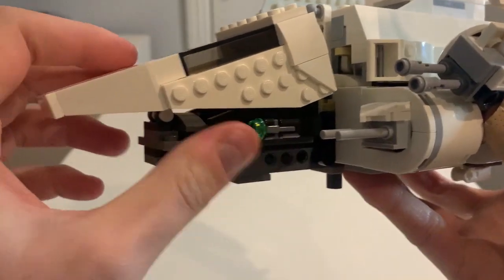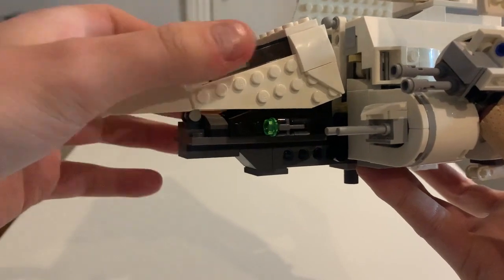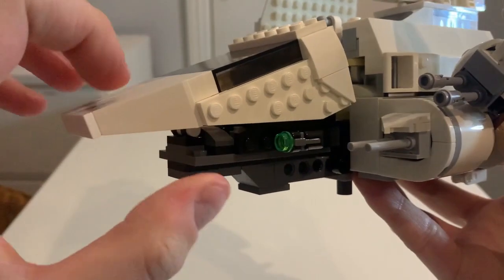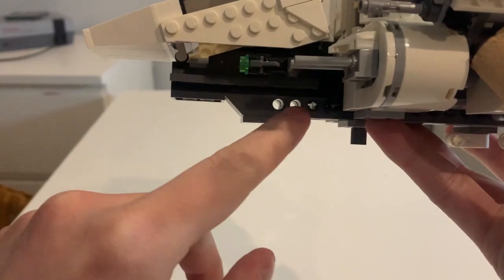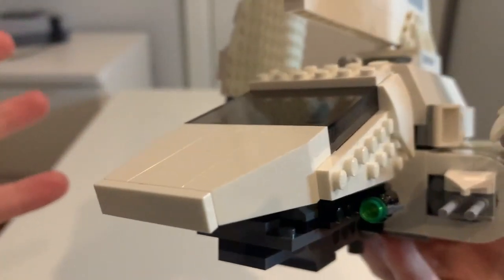So I guess they've added these play features, which has then meant that they had to raise this up. If they even had this down a layer or two, it would have just made it look so much better. But no, they have to add these stupid play features for all the six-year-olds out there that want to buy this. I don't like this. I don't like the way you can just clearly see through this. Like, just cover this up, Lego. For an 80-euro set, this is just so lazy for me.